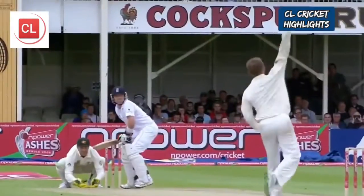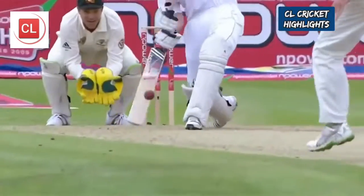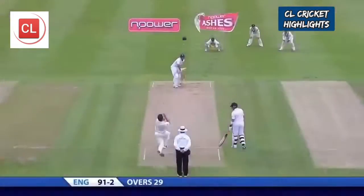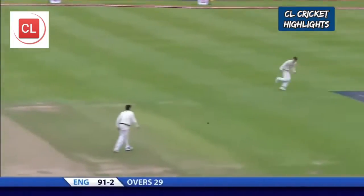One could say you've been Shermanated. Well, you know all about that. Lovely shot though. Down the pitch, good foot movement, and he takes the spectator out. That's his 50, I think.